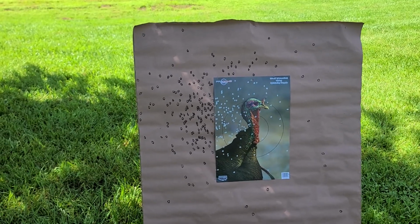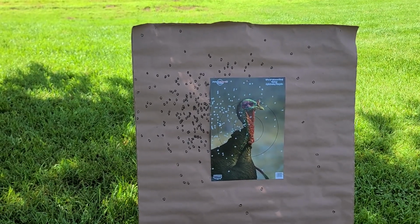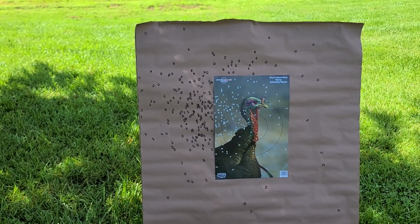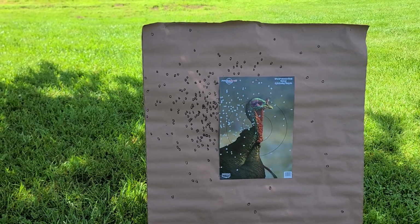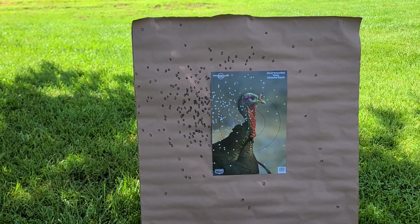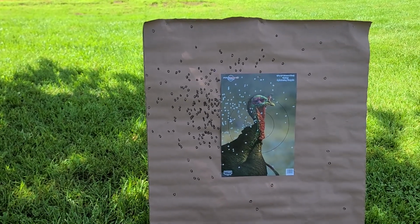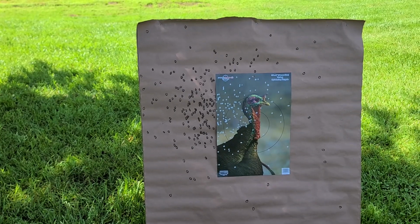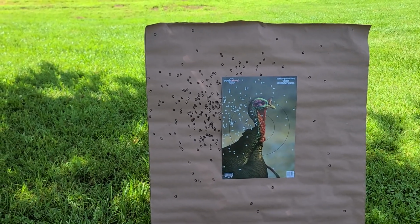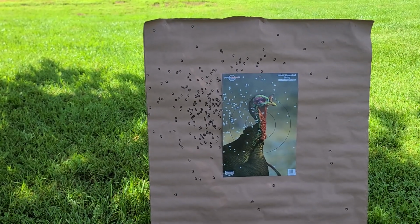Now, before anything else, believe it or not, if you haven't seen the other tests we've done with these shells, I think this might be the least hot or least condensed pattern we've seen out of these shells. Typically, if we have it centered up, all but just a handful of pellets are within the turkey paper, and this gives you a little bit more leeway either direction. So for whatever reason, I don't know if it's the 650 constriction or that particular Remington choke in general, this gave us the most open pattern we've seen with these, but I don't necessarily hate it either.